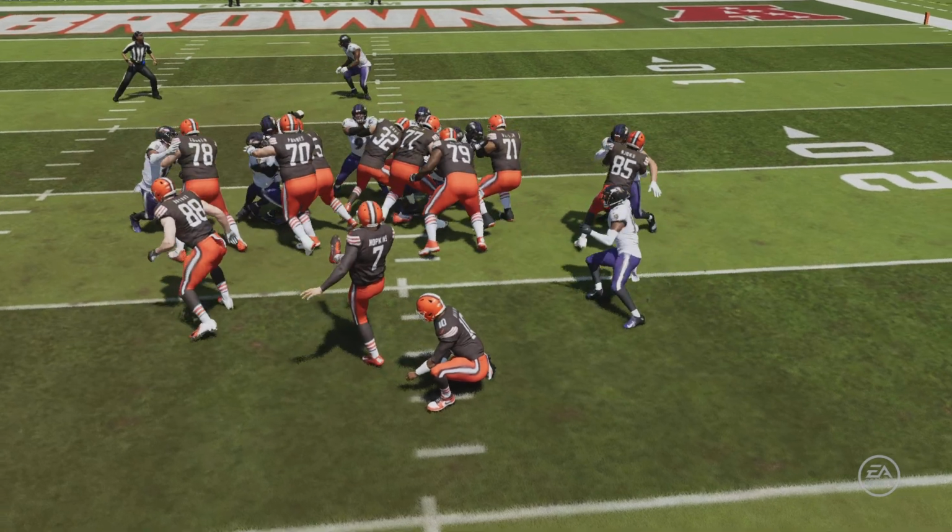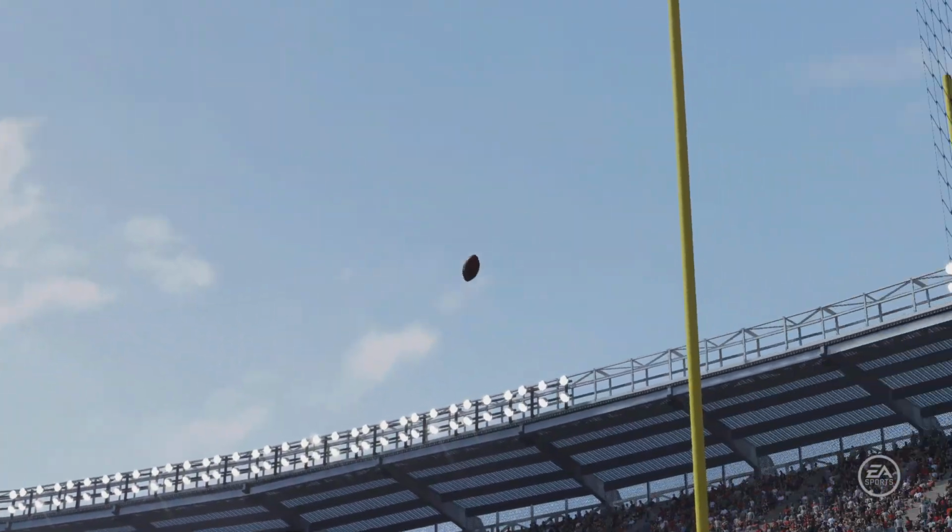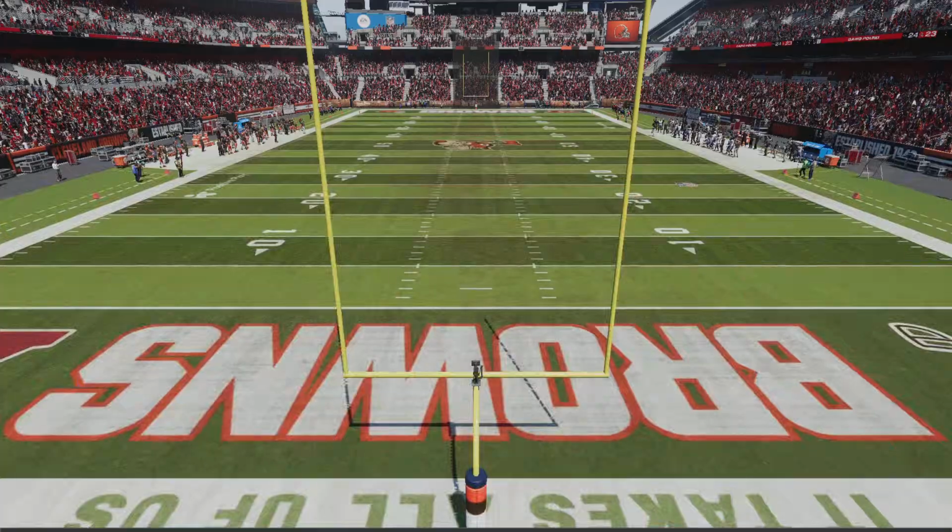So he's been automatic to this point of the season, and he connects on the field goal there. And what a luck.